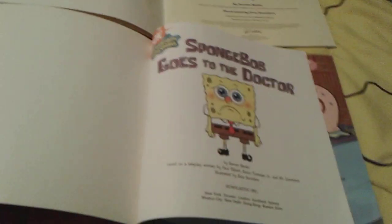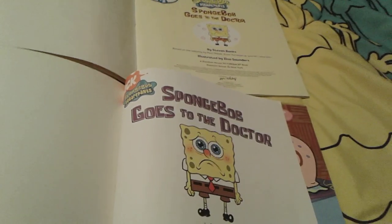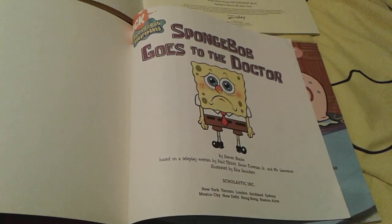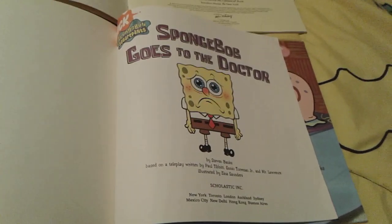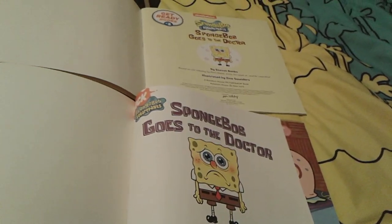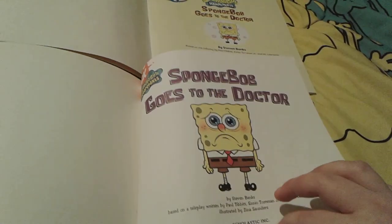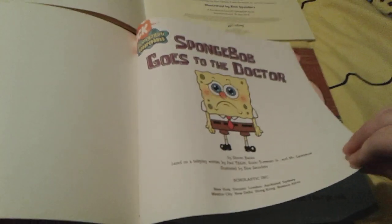Both books were made by Stephen Banks. You can see that right there says Stephen Banks, and then that right there says Stephen Banks, and obviously they're both based off of the episode called Suds, and they were both illustrated by Zena Saunders. And to be honest, I feel like the SpongeBob Goes to the Doctor title card is really similar, but I doubt it, honestly.